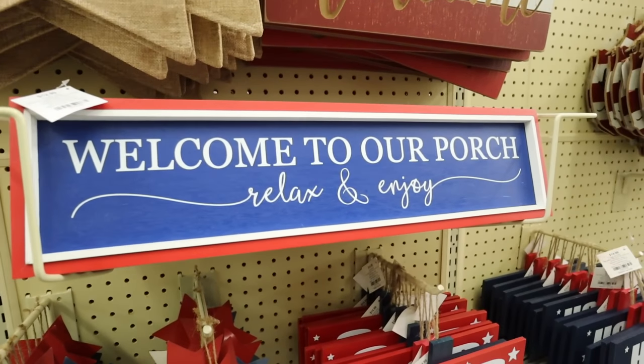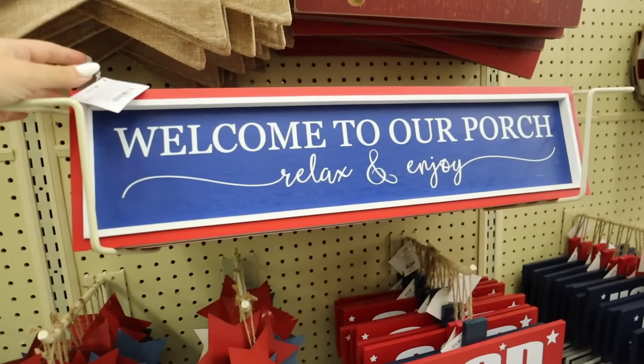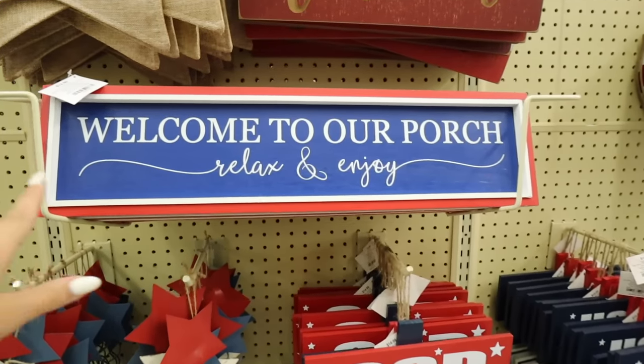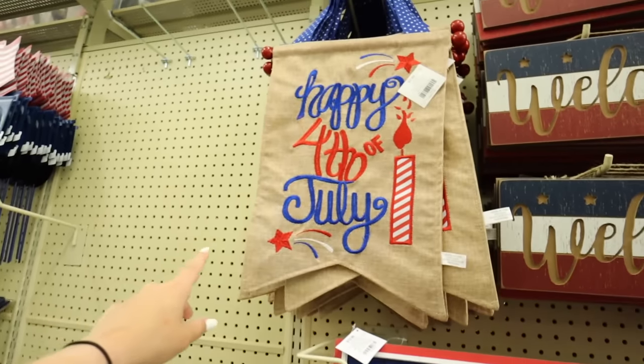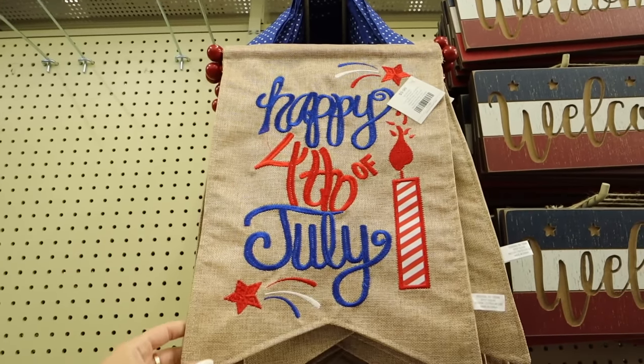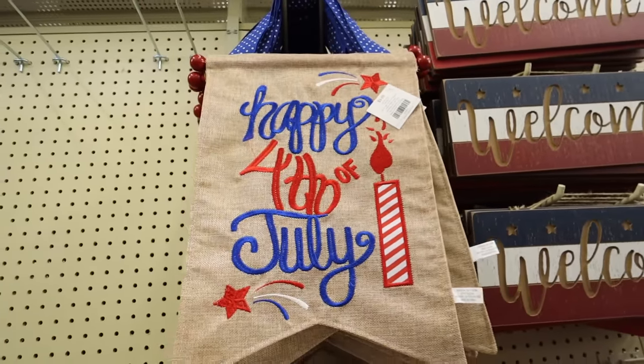This one is fun and festive. Welcome to our porch in red, white, and blue. This one is $12.99. I love the colors. It's so bright. And then I like how the fonts are, they just seem more updated. This is nice. It's like a burlap scroll. It is all embroidered, which is really, really nice. That says Happy 4th of July.